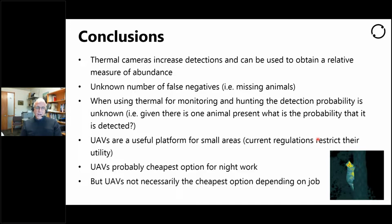When using them, there's an unknown number of false negatives, just missing animals. You just don't know what you're not seeing. And that's tied into the resolution. The higher the resolution, the better that will become. When using thermal for monitoring and hunting, the detection probability is unknown. So as I said, you don't know what you're not seeing. So given there's one animal in an area, what's the probability that it is detected? And that's the probability of detection, and we don't really know.